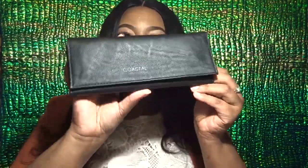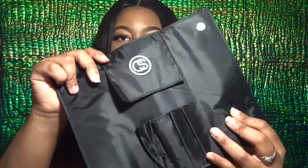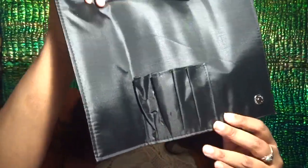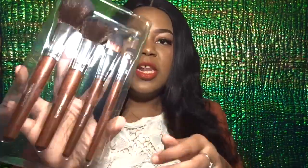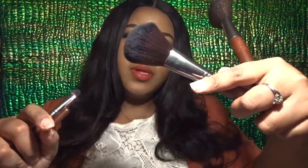This is the front of it. It has Coastal Scents written at the bottom. I don't know if you can see it because it is in black. And each side has a snap on it. You can open it up and it has Coastal Scents here. This little flap lifts up and you have the compartments for the brushes below. Are the four brushes that I just mentioned to you. Let me take them each out. The detail of it looks like this: the bristles are brown and it fades into black.